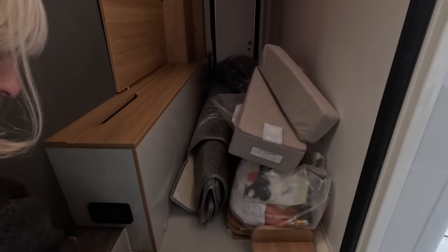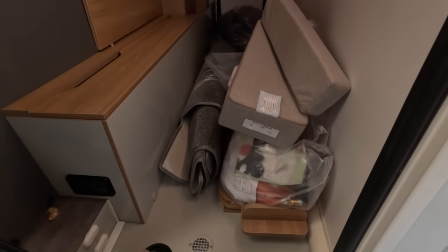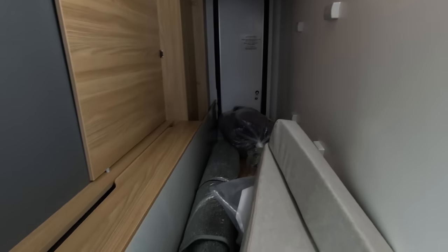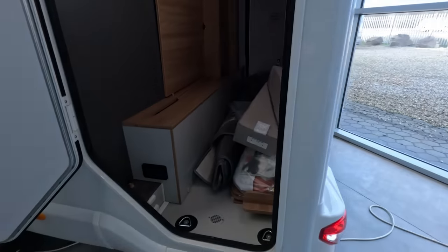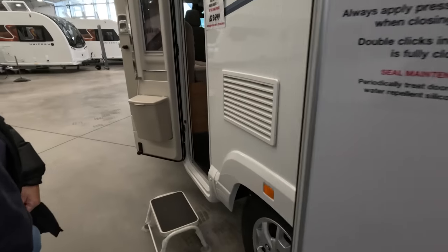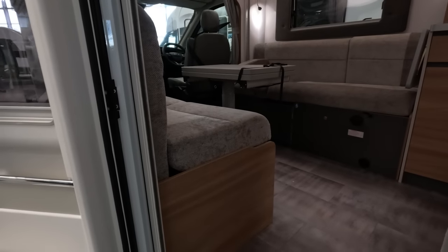We put Poppy's crates in there, didn't we? You could tie it onto there while you're travelling. I get into terrible trouble for that. Yeah. No, Poppy doesn't go in a garage. No. We used a table. Yeah, you could actually trap the crates under the table.